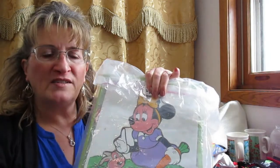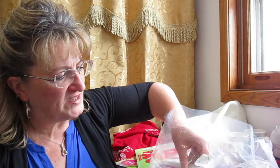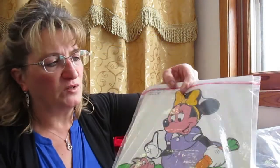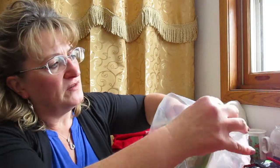I found two puzzles. These wooden tray puzzles usually sell quite well, especially Disney ones. I paid $1.50 for the set of two of these. I didn't really want the one in the back, but I knew that this Disney wooden tray puzzle would sell. And then there was a horse one.